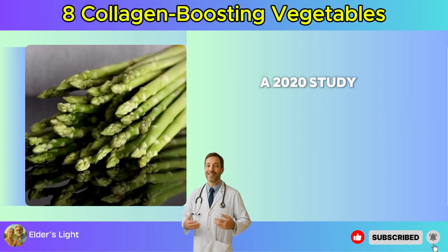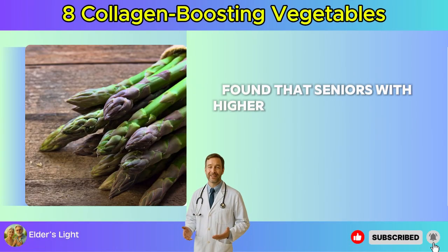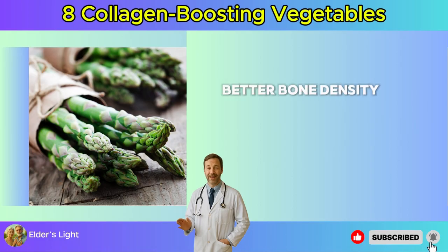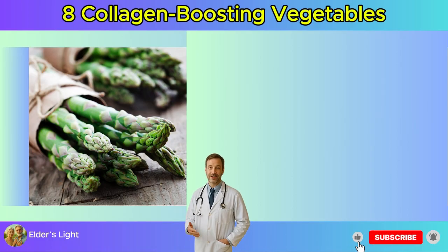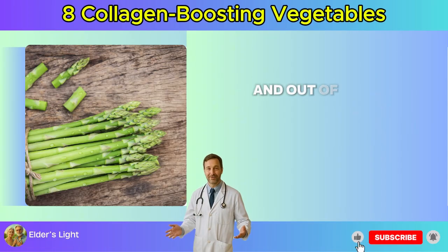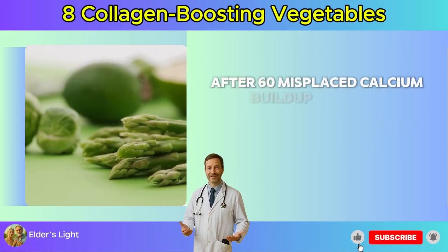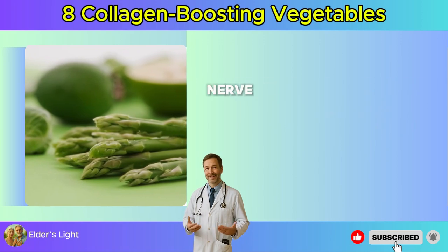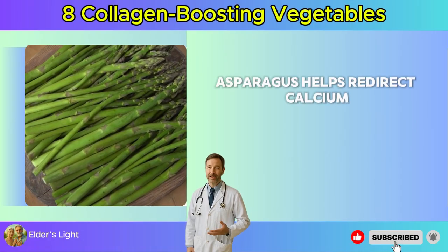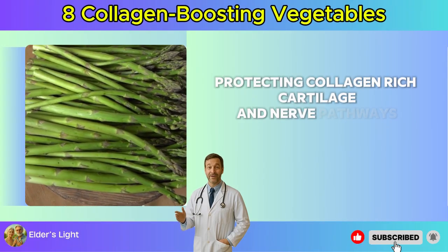A 2020 study in Oxidative Medicine and Cellular Longevity found that seniors with higher glutathione levels maintained stronger collagen structure, better bone density, and faster tissue repair. Next is vitamin K, which keeps calcium in your bones and out of your joints and soft tissue. After 60, misplaced calcium buildup can lead to stiffness, nerve compression, and even joint pain. Asparagus helps redirect calcium to where it belongs, protecting collagen-rich cartilage and nerve pathways.